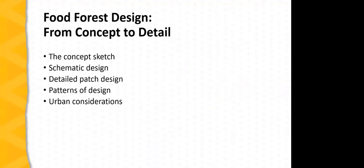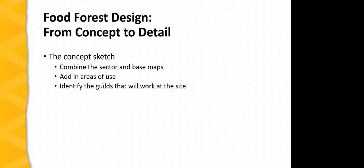Okay, we'll talk more about plants here in a moment. But now, we've been dealing primarily in concepts to this point. Now we're going to take these concepts and put them into a plan that can guide us as we develop the food forest. And then we'll talk a little bit about some patterns of design and some urban considerations here in a moment. So the concept sketch, next step. This is where we put together the sector and the base maps. We add in areas of use, and we start thinking about the guilds, those groups of plants that are mutually beneficial that are going to work at the site.